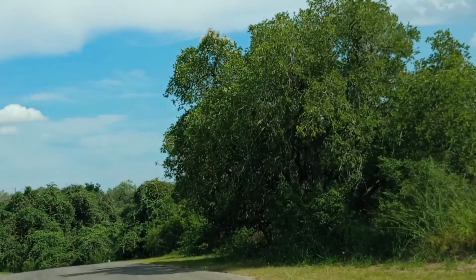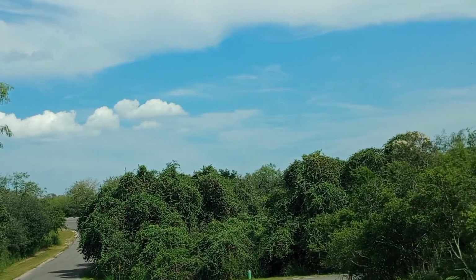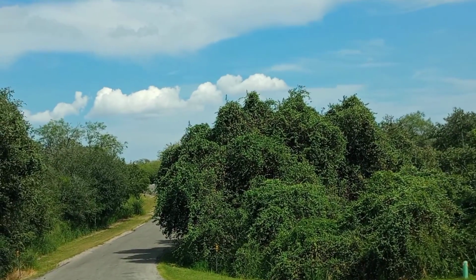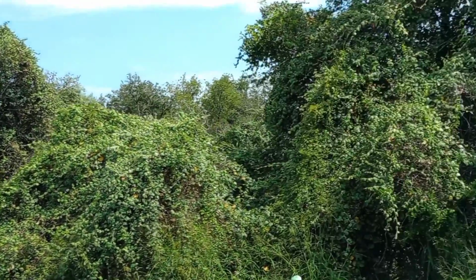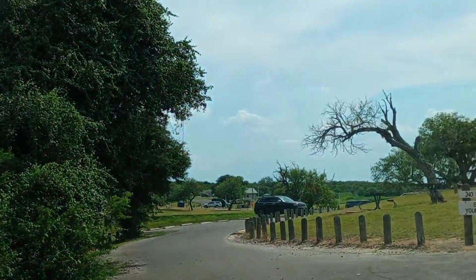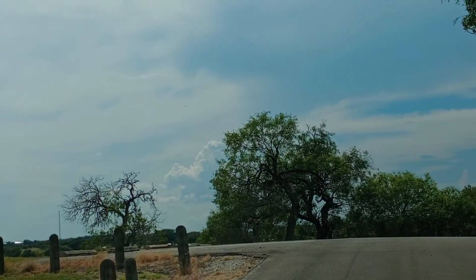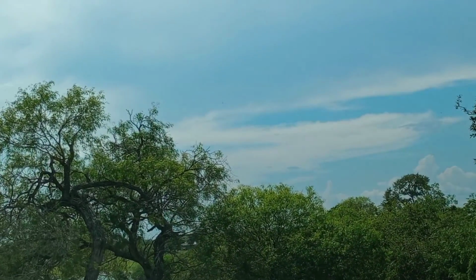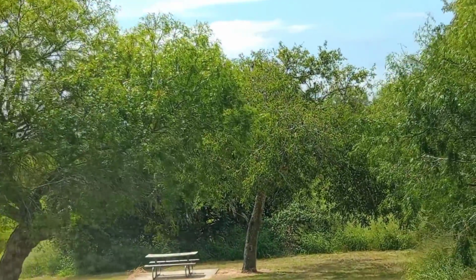They do have a hiking trail here. It's not very long. We'll go take a look at that in just a few minutes. This is a Sunset Circle day use area. One-way loop. Got some picnic tables over here. Again, some of them are covered, some of them are not.